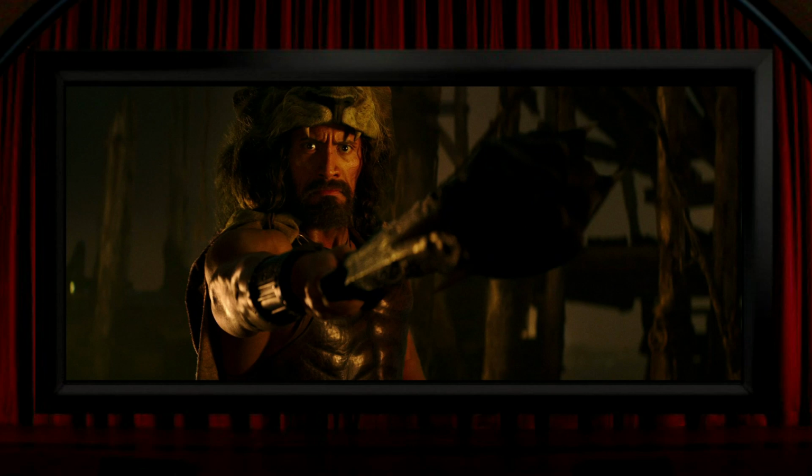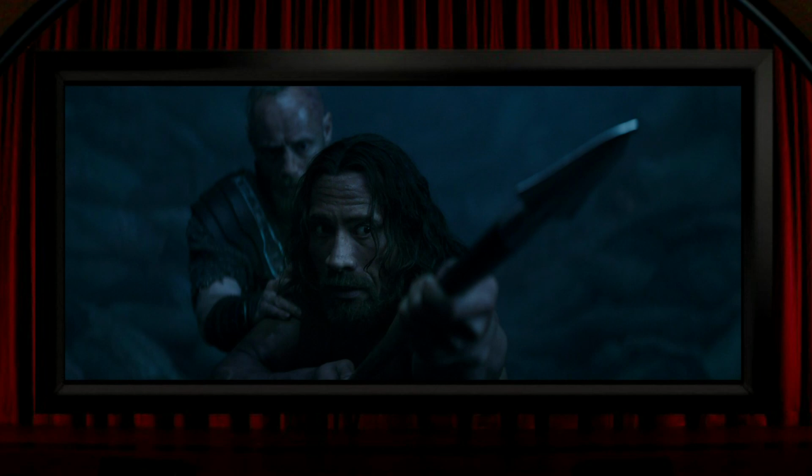There are several of these courtesy of Dwayne Johnson, and one of the best of them I think is this bit with his spear. It's one of those shots that many 3D naysayers like to refer to as a gimmick shot, but cinema's been doing this sort of thing for hundreds of years in thousands of 2D films, and I've never once heard anyone call those out as gimmick shots.